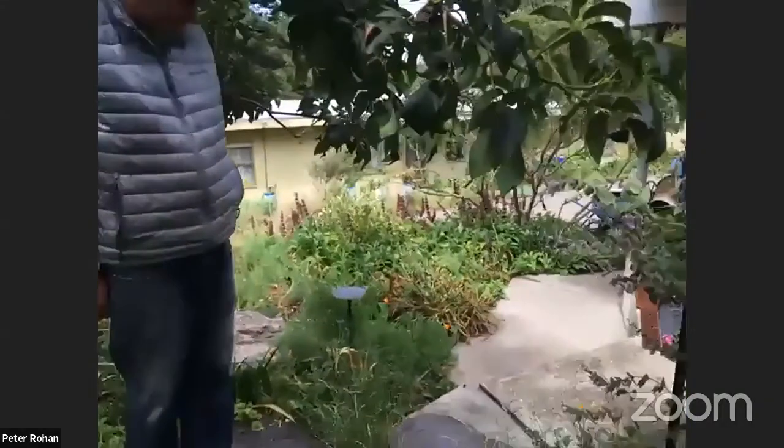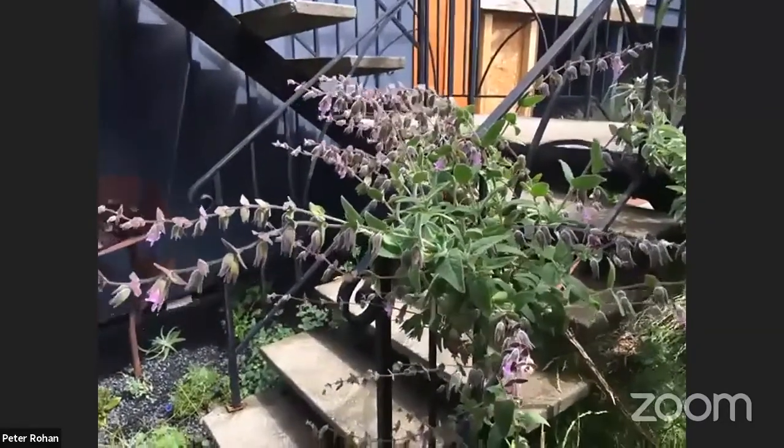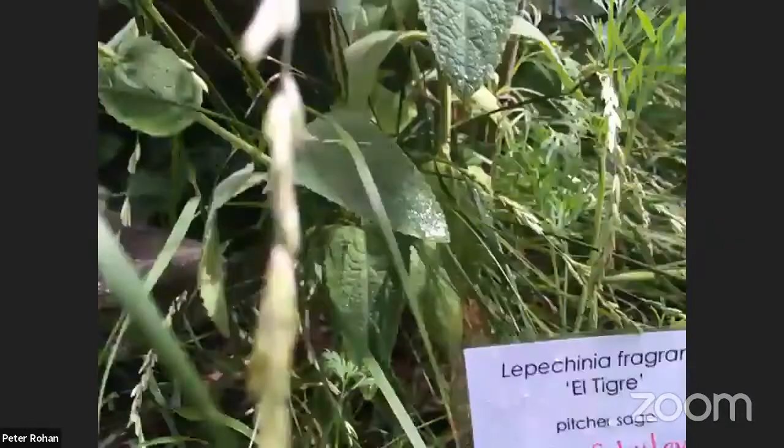So we're gonna head upstairs, and before we do though, I want to show you this lovely little plant. Absolutely adore. We've planted it near our steps so we can brush against it as much as possible. This guy is actually not a sage.